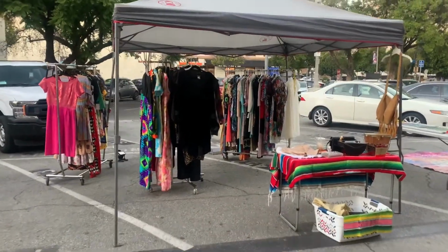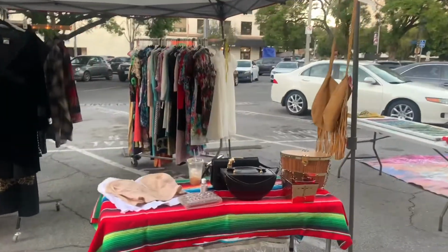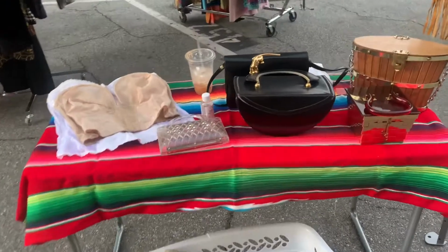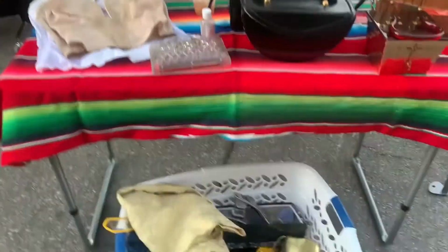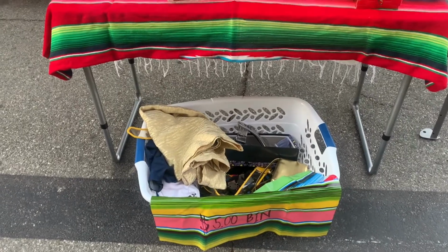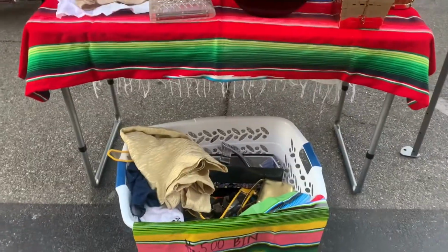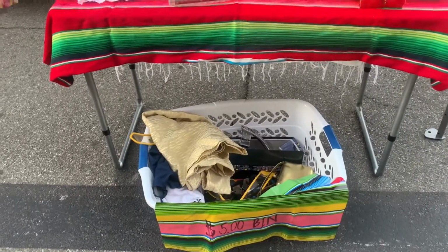So here is the final space. I have a table with some purses. I always try and have a $5 bin just to clear out items quickly, and stuff always sells out of the $5 bin. So always bring like a liquidation box or something for quick little sales.